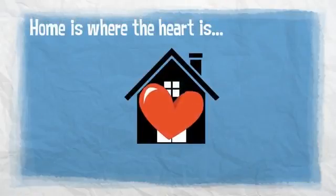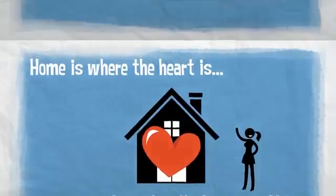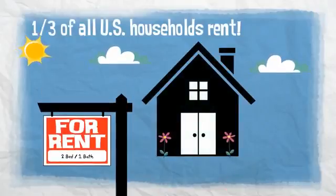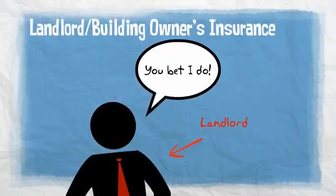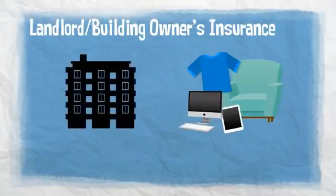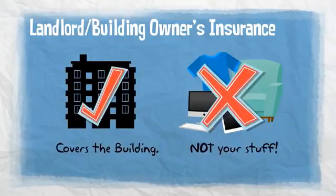Home is where the heart is, and maybe all of your stuff too. But if you're among the 1/3 of all U.S. households that rents, your stuff may not be protected should you suffer a fire or theft. While the landlord or owner of the building you live in likely carries insurance, that insurance only provides coverage for the building itself, not your personal property inside that building.